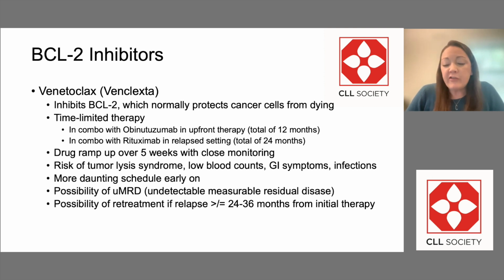With this regimen, there is a possibility of undetectable measurable residual disease. This is important to some patients. It happens much quicker than it could possibly happen with the BTK inhibitors. And there's a possibility of retreatment if relapse greater than 24 to 36 months. Patients do re-respond to this regimen.